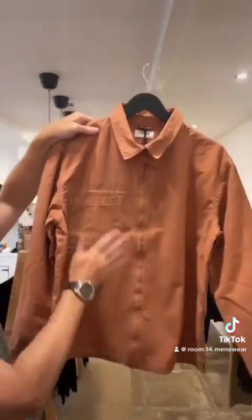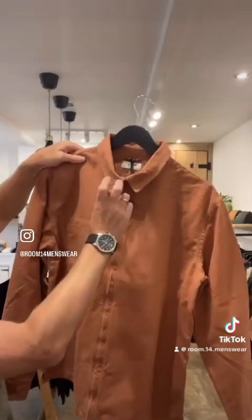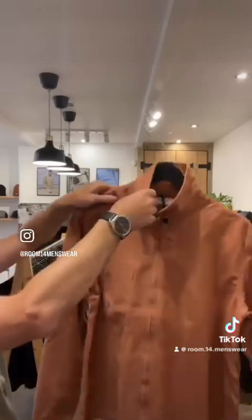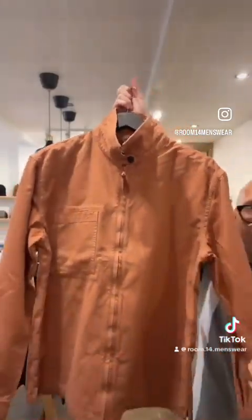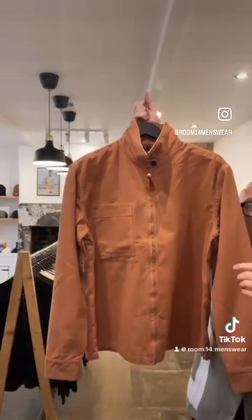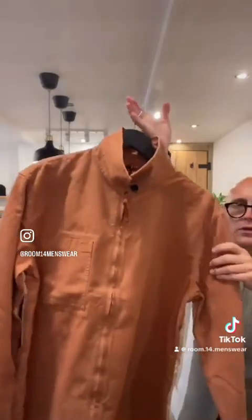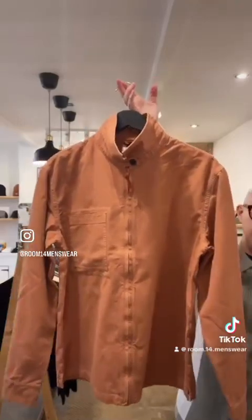So, classed as an overshirt, but very much a lightweight jacket for me. Concealed zip in this lovely coral colour. We've got a shorter kind of retro collar. If you remember when I presented it when it first came in, you got a second look to it. Where we've got this button closure, if you want to, you can pop that collar and make it a funnel neck. So you can get 2 different looks out of that. Nice and lightweight, perfect for this time of year.